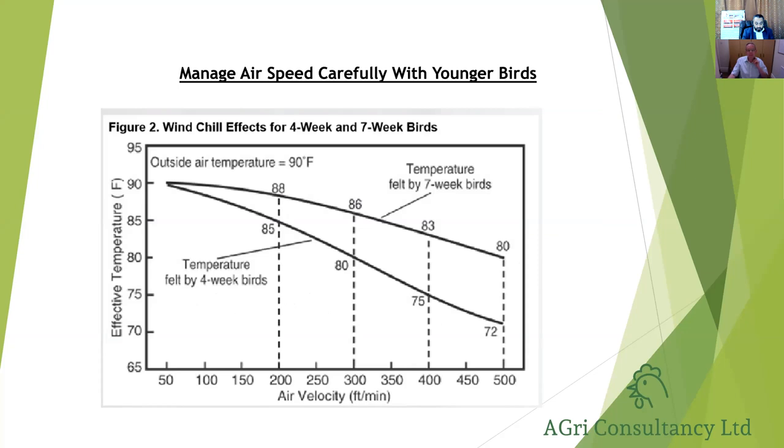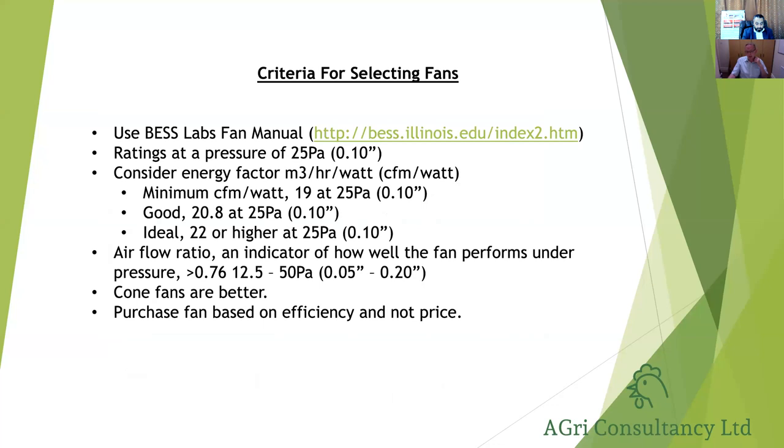Criteria for selecting fans. There's a laboratory in the US, Best Labs. They test all new tunnel ventilation fans and produce annual information on the ratings of those fans at various pressures. One thing, particularly in climates where the fans are going to be running a lot, is to look at the energy factor, how efficient the fans are in terms of how much air they move per unit of electricity. And there's a couple of guidelines there. The minimum really is 19 CFM per watt.